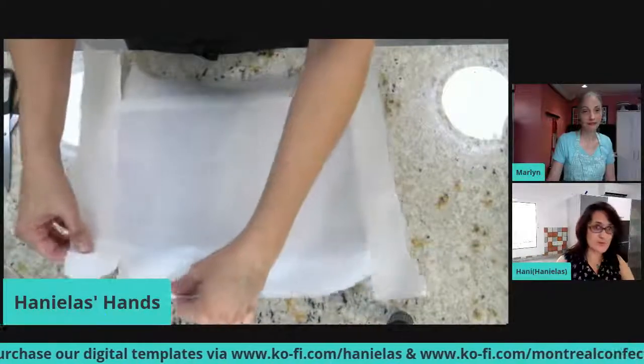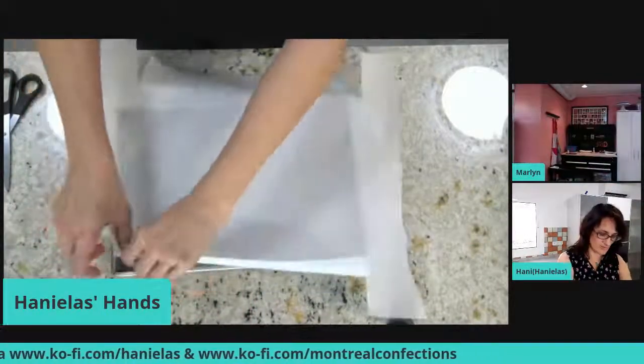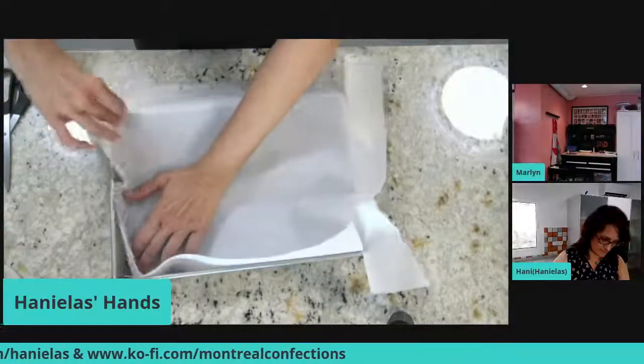All right, so now what I'm going to do is fold this in, creating a corner. You see?